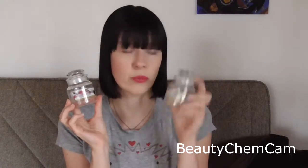Next up, I have two of these Yankee candles. These are the minis. This is like 104 grams of candle. I have got Summer Scoop, which I got last year, and then also Rainbow Cookie. And these were both very sweet summery scents.